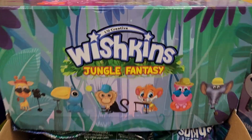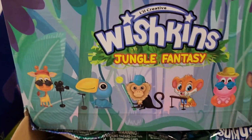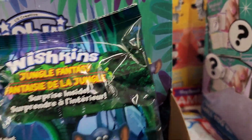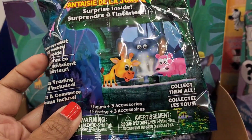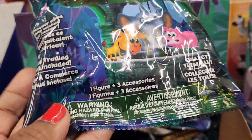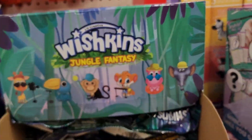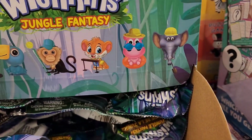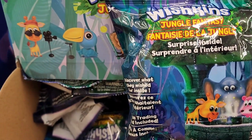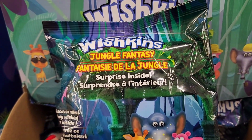Have these Wishkins Jungle Fantasy blind bags, little creatures. So those are the creatures that's in these blind bags, and it says Jungle Fantasy surprise inside, collect them all, discover what they wished for inside, one figure, three accessories. So that's amazing. And these are really great for the kids. The kids would love this. The kids really love the blind bags at the Dollar Tree.